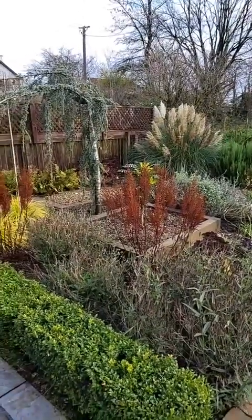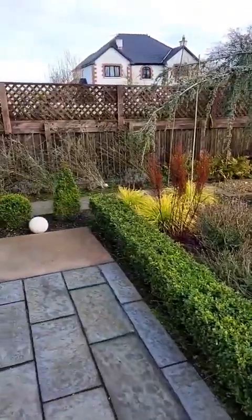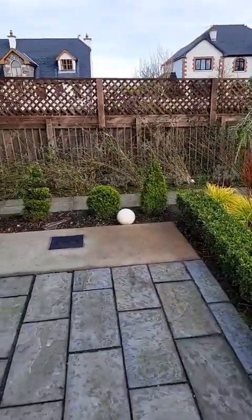So I just wanted to show what my garden looks like during the winter because I always want to make sure that I'm telling you realistic stuff. So I will switch the camera around so you can see. This is the part of the garden that's usually the most colourful part. So you just get a taste of what it's like now. So there's my neighbour's house. There's my son's football.